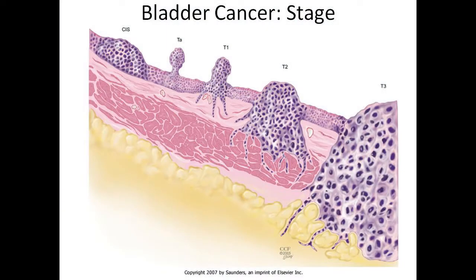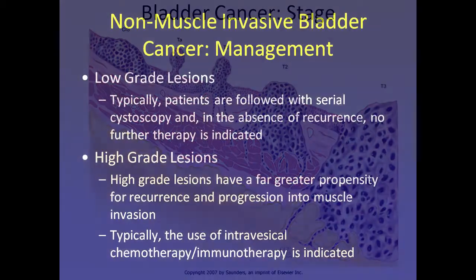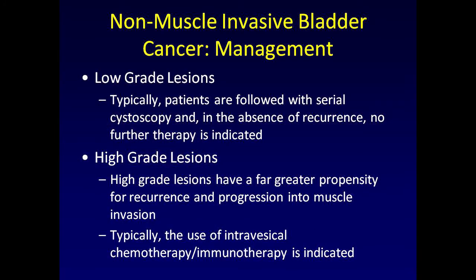We've also heard about staging. When we consider treatment of non-muscle invasive bladder cancer, it's treatment of CIS, Ta, either low grade or high grade, or T1. Treatment for T2, T3, or T4 lesions are obviously going to be a focus of another talk later this morning. So when I consider treatment of non-muscle invasive bladder cancer, and any urologic oncologist in this country, we are considering treatment of low-grade lesions and high-grade lesions.